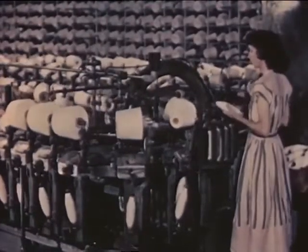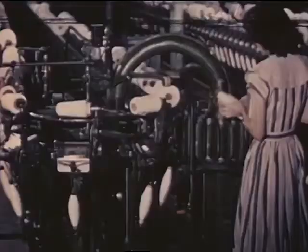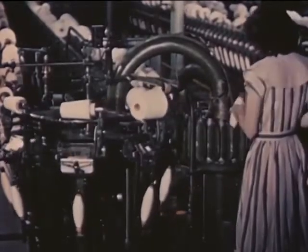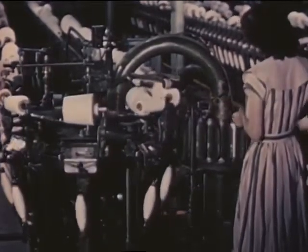Here's another example of higher controlled speeds. This fully automatic machine winds the standard 6-inch traverse on cones and tubes at a rate of 900 to 1,000 bobbins an hour, and the machine needs only one operator.